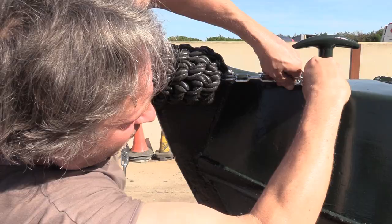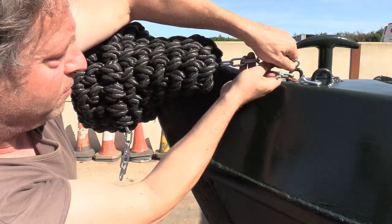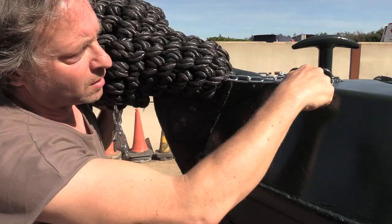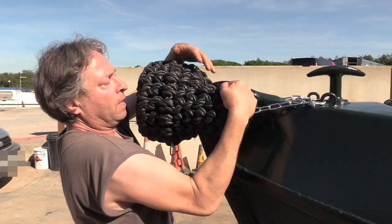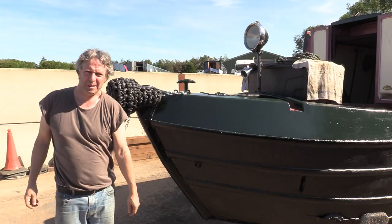Oh, it's not easy. The idea is to get it on there as tight as possible so it doesn't slip down the front. Oh, but it ain't happening at the moment. Alright, let's try that. Perfect.